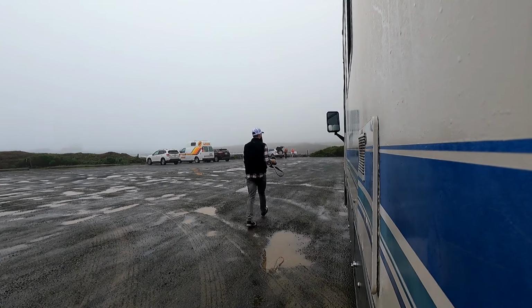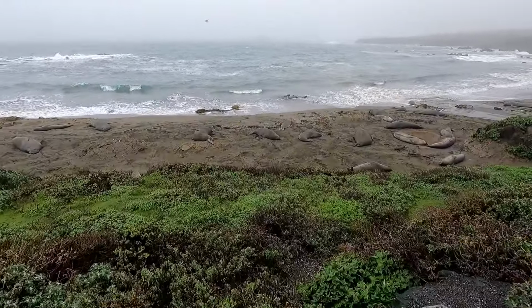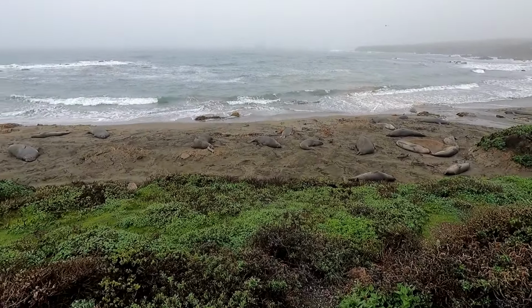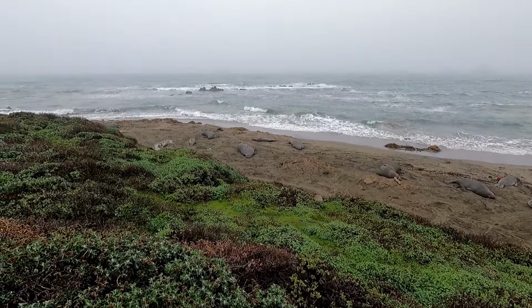Had to stop for a little break from the road. All these washouts got me sweating. And there's something on the beach here I gotta go check out. Those are elephant seals. There's so many. I don't know what they're doing here on the beach.